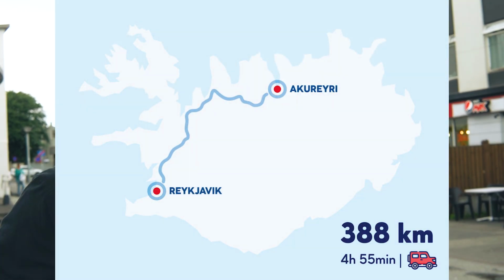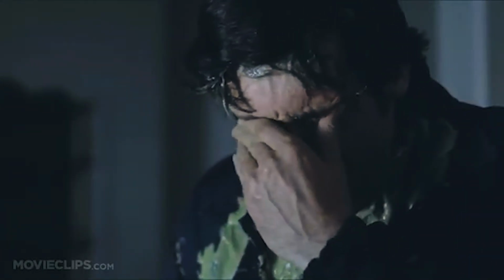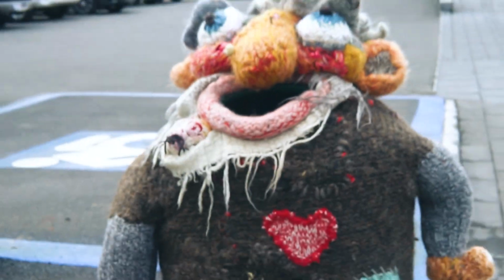Akureyri, the capital of the north. Second biggest city in Iceland. You wouldn't guess. Only 20,000 people lives here. The place is pretty mellow. It's famous for whale watching, which we were about to do today, but me on the boat, it's not a good idea. What is it? They have heart-shaped traffic lights, some freaks instead of garbage bins. And what's unique is that in this city the public transportation is free. And this is pretty rare.